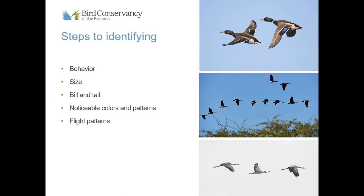Also notice the bill and the tail shape. We'll point out some birds in a little bit that have a distinct tail that can help with identification. A lot of birds have very noticeable colors and patterns, and in the waterfowl group, that is no exception. If you notice some very brightly colored ducks or cranes, you might be looking at males, whereas if you see a lot of brown, drab looking birds, those could be some females.